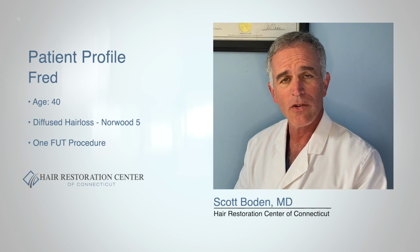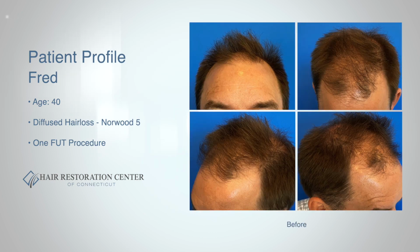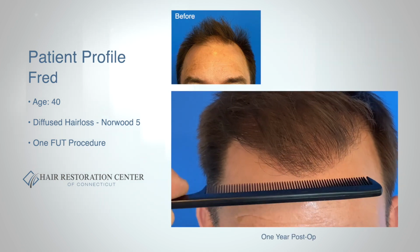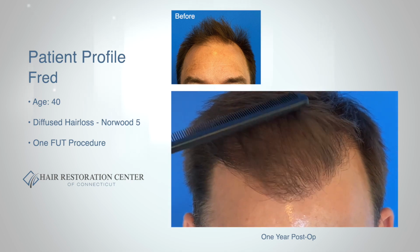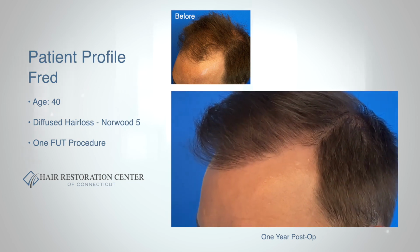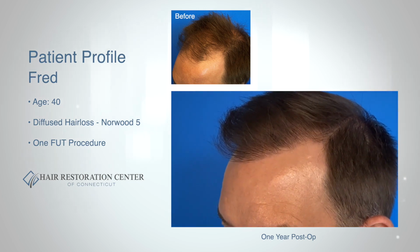I want to introduce you to a patient, Fred. Fred is a man in his 40s. He's got diffuse loss or heading towards a Norwood 6. Right now he's in the Norwood 5 category. He has very soft, fine hair, and we wanted to take a look at some before and after pictures and a quick comb through video of the recipient as well as the donor at 1 year out.